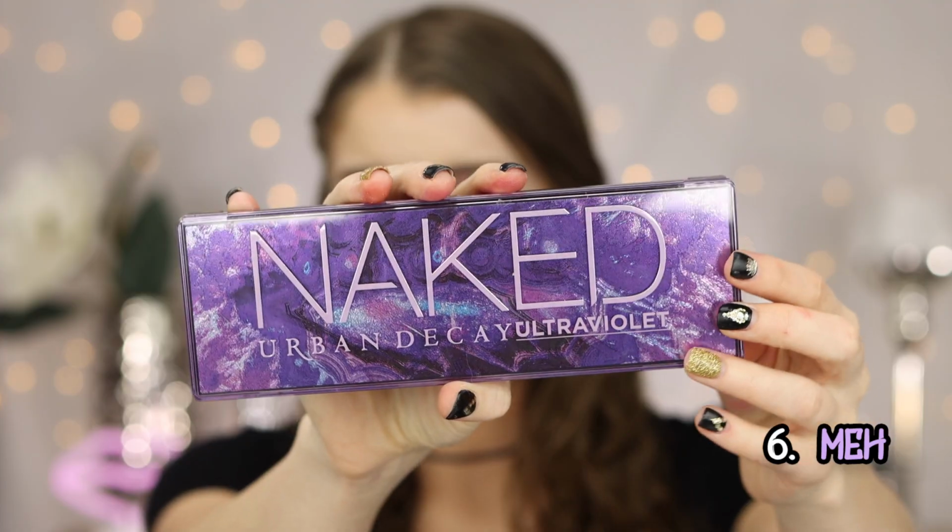There are literally only, let's see, 1, 2, 3 matte shades in here, and only one of the purples is a matte, which if you're creating a purple palette, I feel like there should definitely be more mattes than just one. And I don't know, I loved the packaging of this.